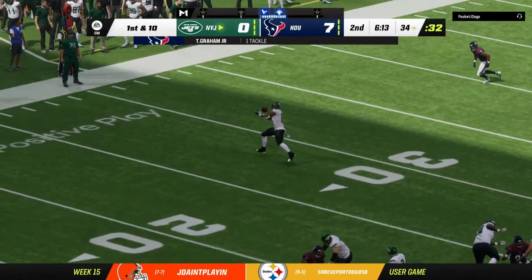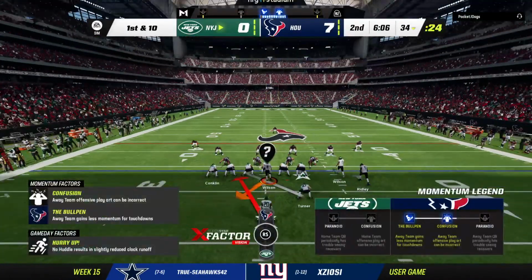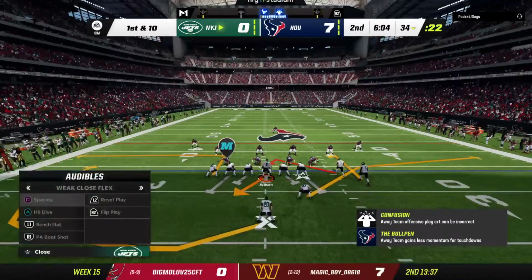Well, they'll use him a lot out of the backfield. He had 5 catches a week ago, and he makes another catch here for good yardage. From the 34 now, here's 1st and 10.